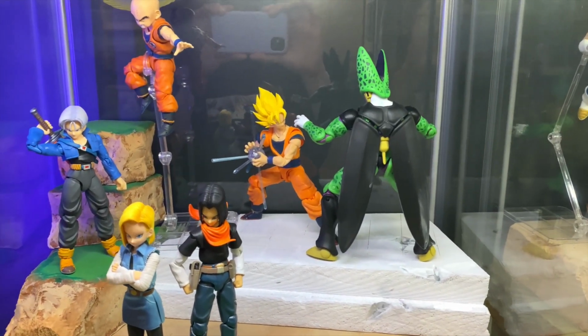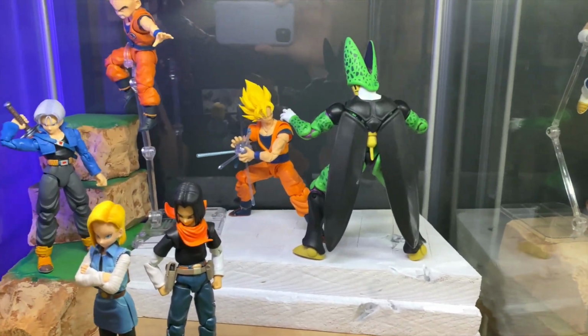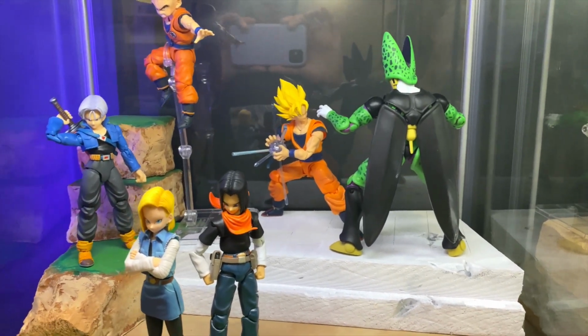I do eventually want to get Super Saiyan 2 Gohan. Kind of holding out hope. I feel like I say this every video. Kind of holding out hope that they make another one so I don't have to pay the ludicrous price of the original one. We got the two of them fighting back there. I do love that scene, so that's fine with me.